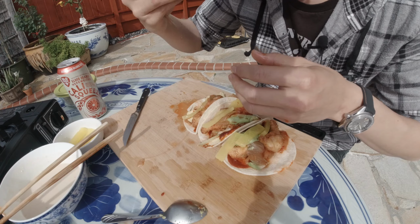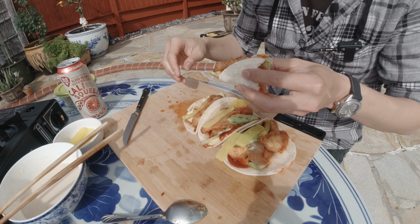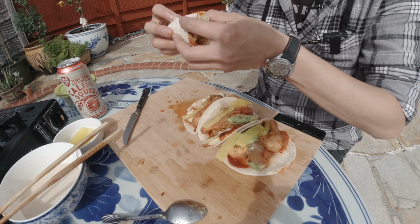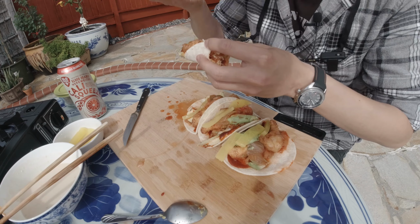Oh man, these Korean pickles are good, man. Oh man, that gochujang has that nice fermenty flavor. I love fermented foods. Such an easy recipe too.